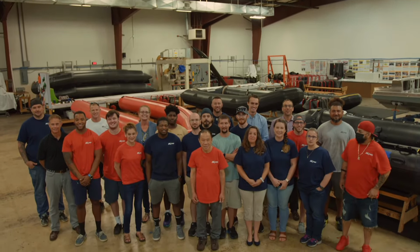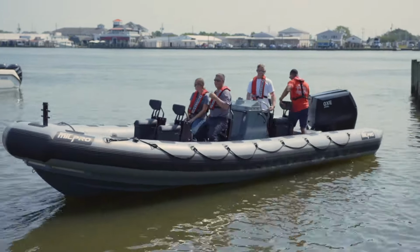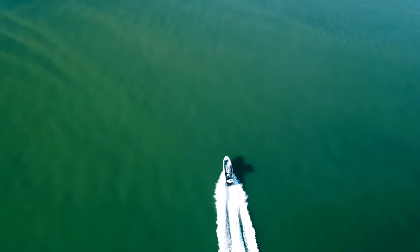Zodiac Milpro has been a part of the community making inflatables and ribs for many years. Their workers often come from long lines of watermen who are proud to be able to produce high-quality boats that are used by so many organizations around the world. We are Zodiac Milpro. We're proud to make it in Maryland.